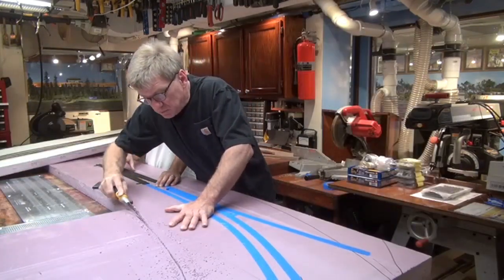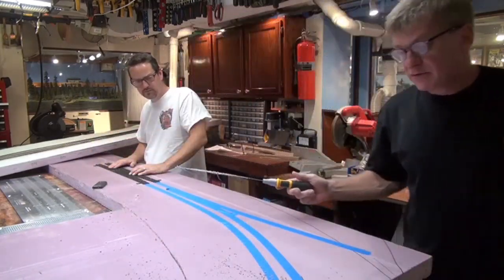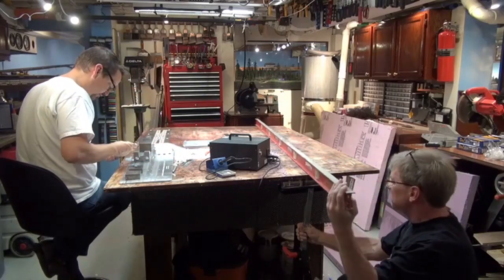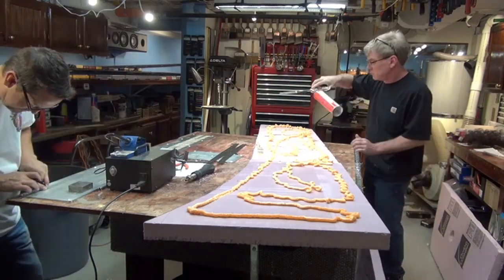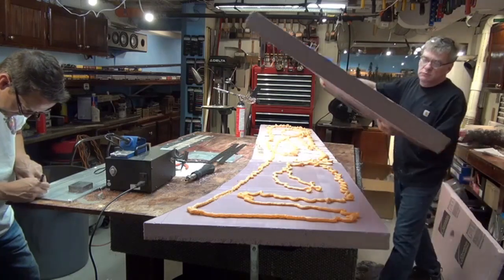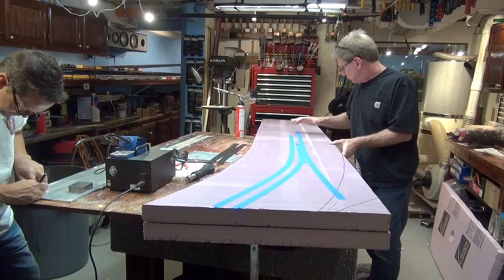Using a pruning saw, I cut the foam following the flow and curvature of the main lines. After making sure the work table was perfectly flat and level, I glued a second layer of foam with the Great Stuff Foam Pro, making the module about 4 inches thick. This will help in keeping the module from bending or flexing, potentially damaging our hand-laid track.